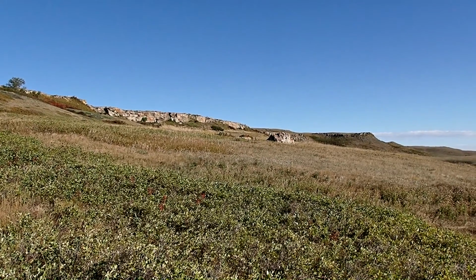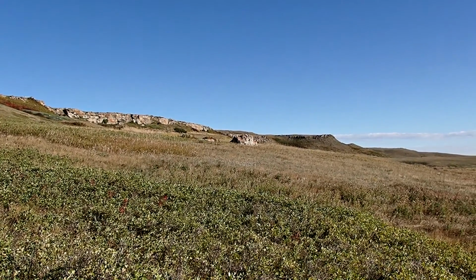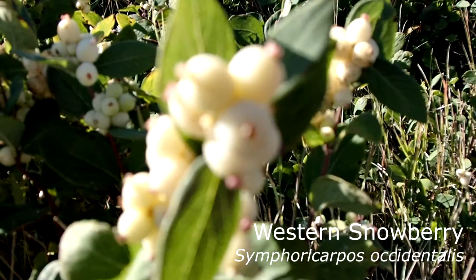The first portion of the walk took us down the hill and through a grassy field. Throughout the walk, I kept looking back at the cliffs. The fall plants had lots of ripe berries.